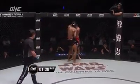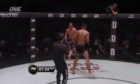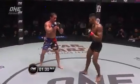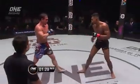Muay Thai clinch perhaps from Pang coming up. Throws the knees, controls the head. And just like that, Amir Khan slips out of danger. 90 seconds remaining now.